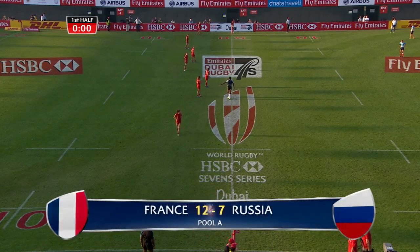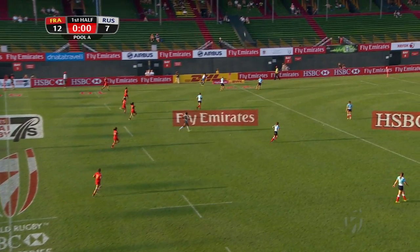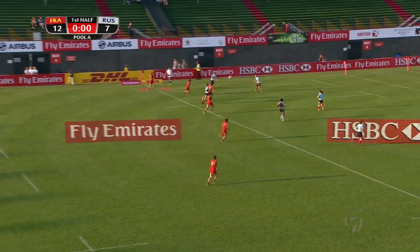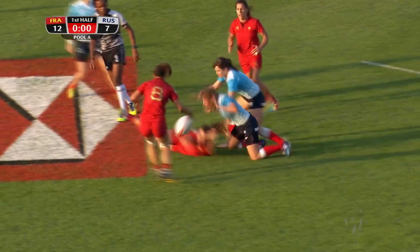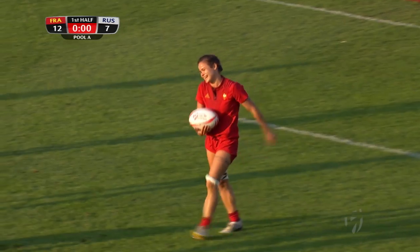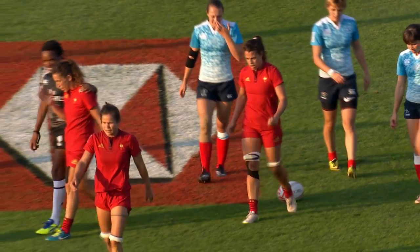We will have one more restart, but certainly France full value for their lead. It's an awkward looking one. The Russians happy to let it bounce. Dangerous tactic, but they come back with it there. Seredina gets the pass away. It's going to pop up. Where's it going to lead? France looked like they've managed to steal possession. Did it go forward? Lost forward here by her. It did. No, she lost the forward. There's the half-time whistle.